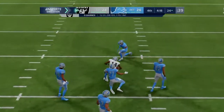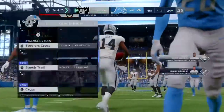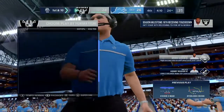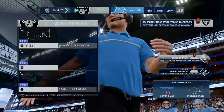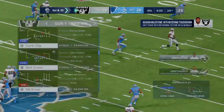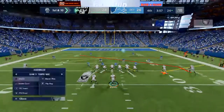Looking for Godwin, and he's got him complete. Excellent play there on 3rd down. Give him 25 yards. He's been the go-to guy. They needed a big play there on 3rd down. Went his way. It worked out. Doesn't matter whether they've scouted it or that they think he's going to get the ball. He has a knack for finding his way open and completing the connection.